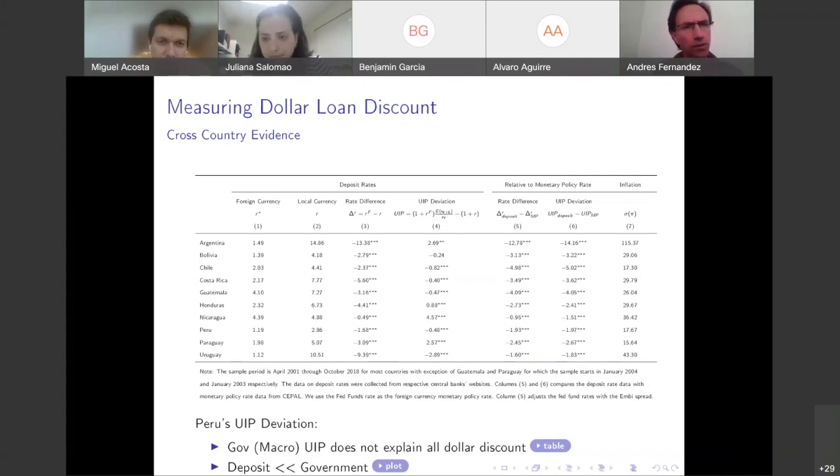Okay, yeah, so you answered my follow-up question. So why are dollar deposits so cheap in Peru or in other countries? It's just a preference. So you're explaining, and perhaps it's related to pressures on inflation, whatever.